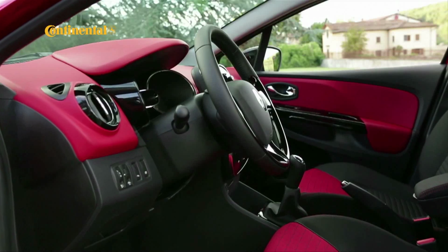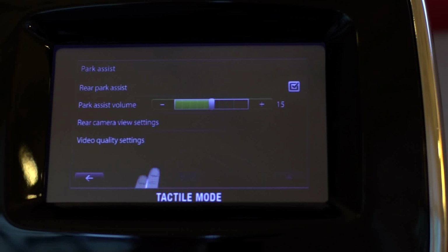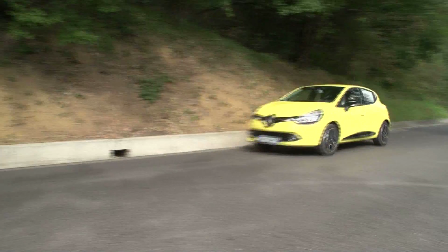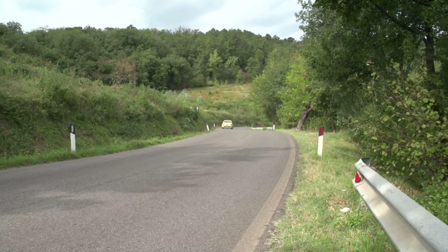Also something to look forward to in the near future is the R-Link system. Based on what Renault call an in-car tablet, but is actually an 18cm touchscreen, the system will feature apps that add to the everyday commute. And it won't just be a pre-programmed bunch of apps either, because the company plans to develop an app store where third-party software will be available for download.